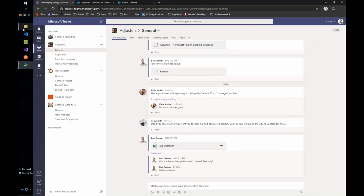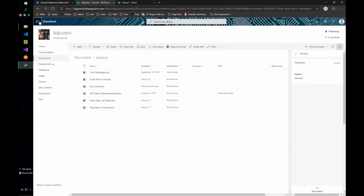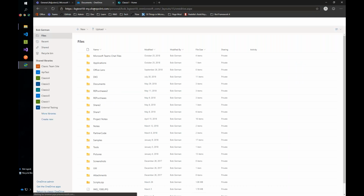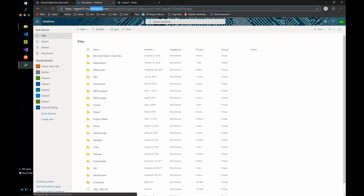Before we leave the files topic, let me just show you one other thing, which is my OneDrive. So I'll just pop over here to OneDrive. OneDrive is actually a SharePoint site under the covers. You can look at the URL. It's kind of a giveaway. SharePoint.com is right in the URL. These used to be called My Sites, and it ended up that people really wanted something more like a OneDrive, and that's why it works this way.